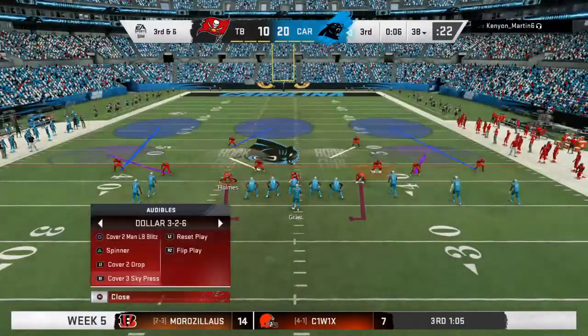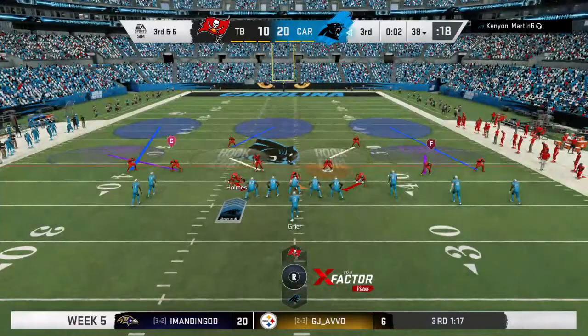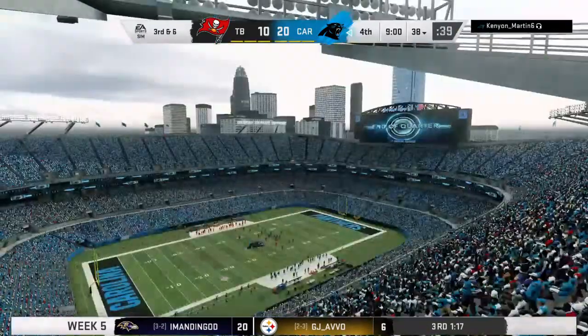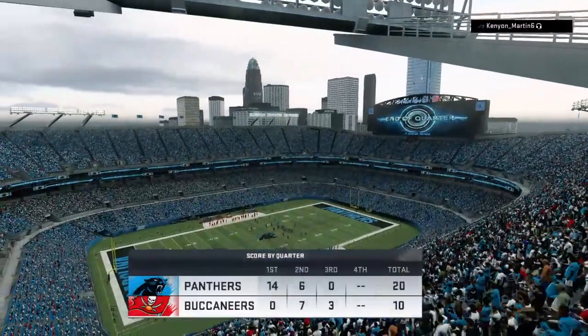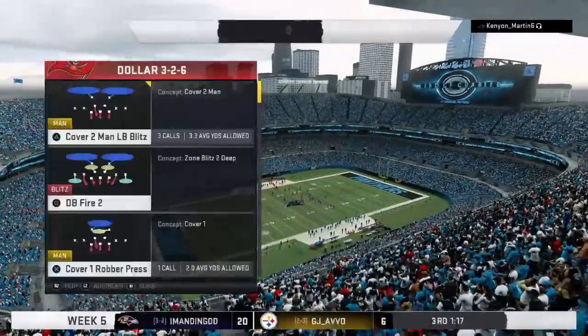Trying to get one more in here before the quarter breaks. Big stop, let's go. And as they come to the line, they will not be able to get off another play as time has run out on this third quarter.